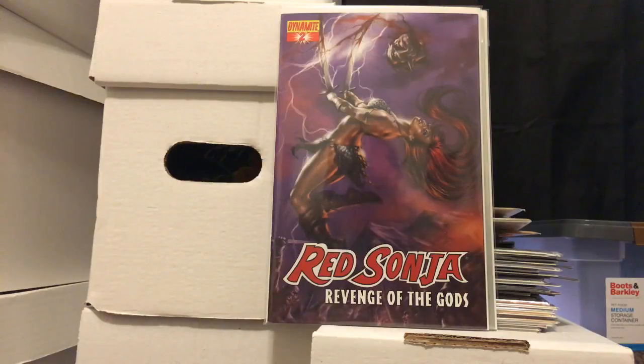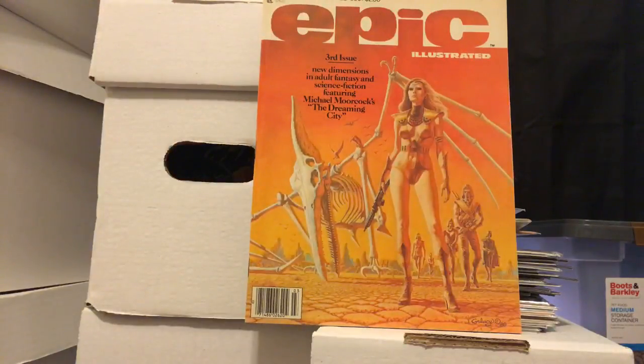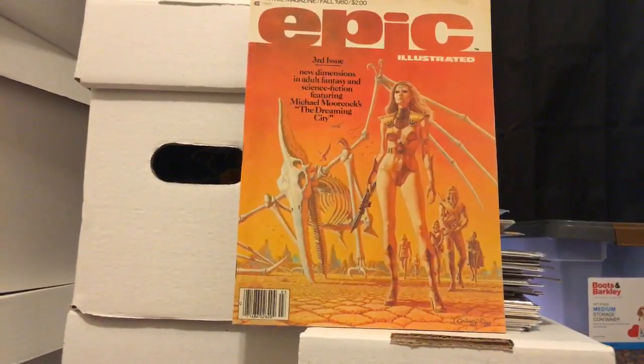So I went in there, and of course, there's no Amazing Spider-Man number 1, but the first thing I saw was this. This is Epic Illustrated number 3. Sweet Paul Gulacy cover. But the significance of this book is that it is the first appearance of Dreadstar. To be honest, you guys, I don't really know why these Epic Illustrateds aren't more popular.